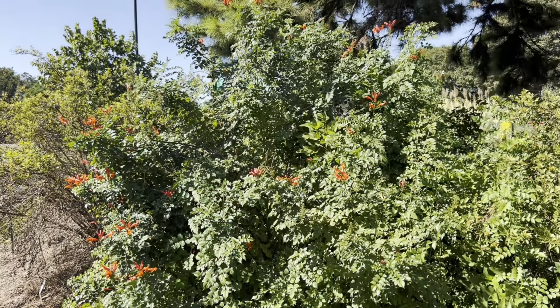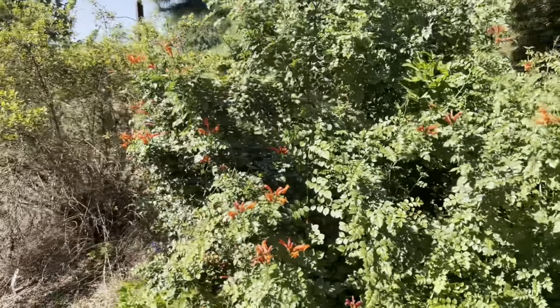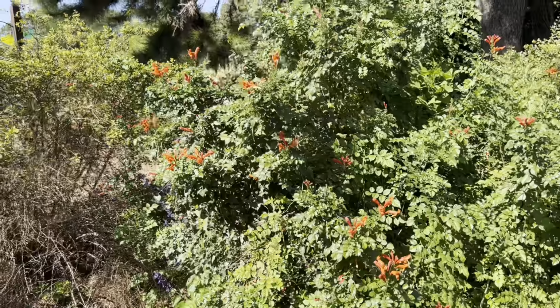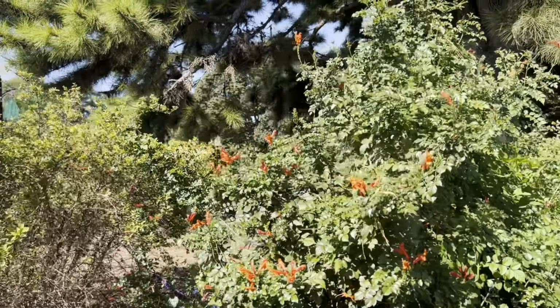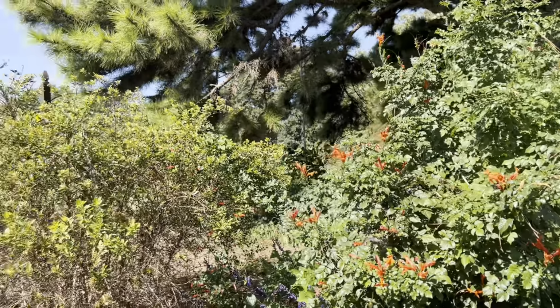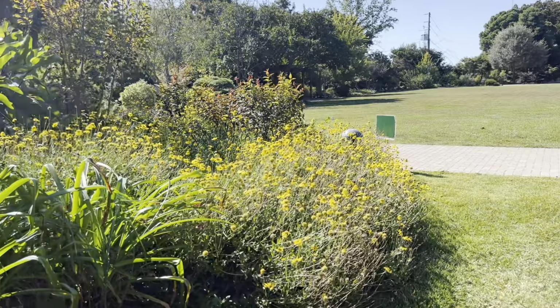Well, I'm standing here at a plant that I covet, and I believe this is Tecoma. I don't see a label, but I want it. I've been wanting it, and I've been trying to find it at garden centers unsuccessfully, but it's on my wish list. And then I love this yellow flowered Gaillardia.